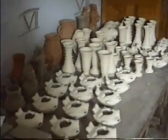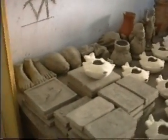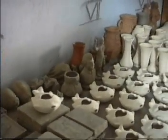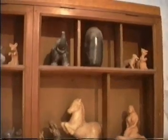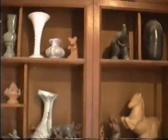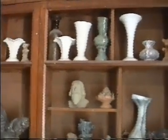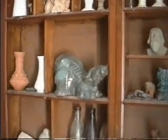There's ashtrays and vases, and busts. And some busts of Buddha, then Netaji Subhas. He's a great freedom fighter. Oh, that's a vase. That was a Shiva Lingam. Elephant? All in various stages of finishing here.